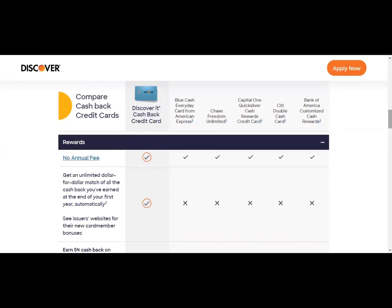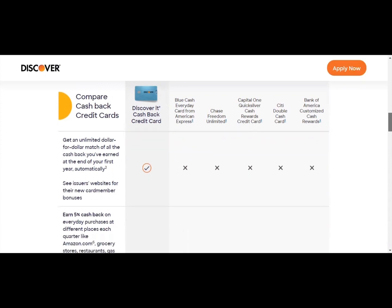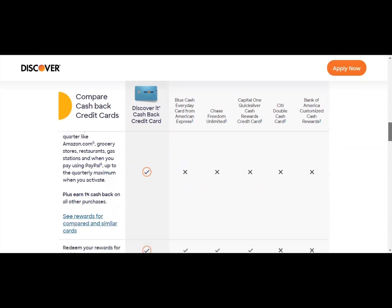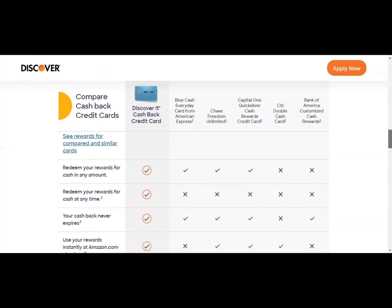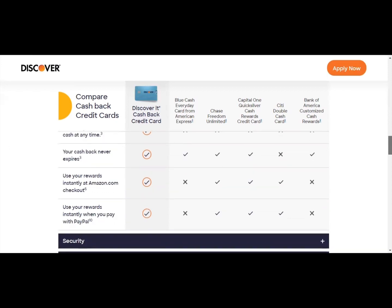Now, Discover does have no annual fees, just like some of the cards they highlighted: Blue Cash Rewards by American Express, Chase Freedom, Credit One, Quicksilver, Citi Double Cash Rewards, and Bank of America Cash Rewards credit cards. So it gives you different cash back options, and they run different promotions between months where you can choose your cash back reward options.